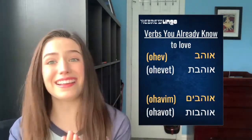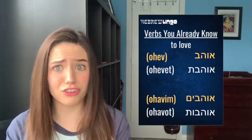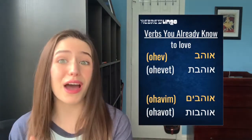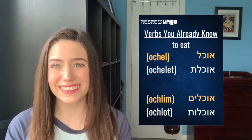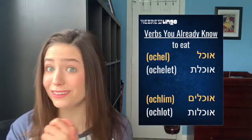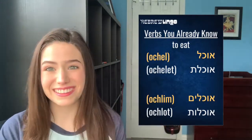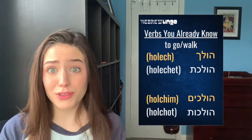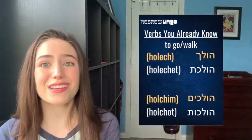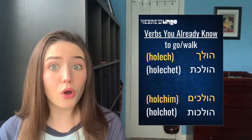Verb number 2 is to love, and you actually already know ohev and ohevet, but for the plural versions, you actually change the e to an a, and you get ohavim and ohavot. For the verb to eat, you actually have a lot of consonant blurring, so you already know ochel and ochelet, but the plurals are actually ochlim and ochlot. The same applies for the verb for to go or to walk, which, as you know, for the singulars is holech or holechet, but for the plurals it's holchim and holchot.